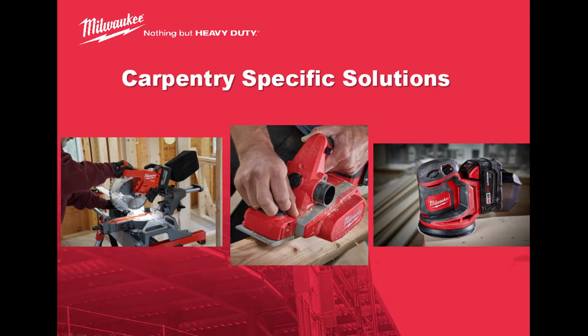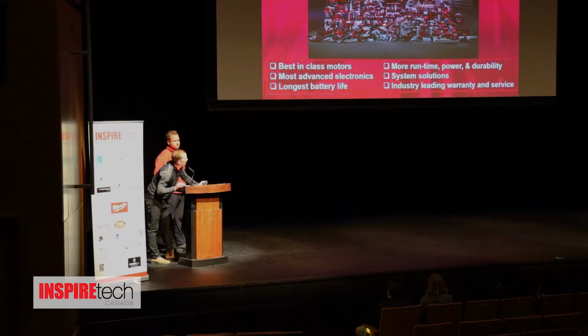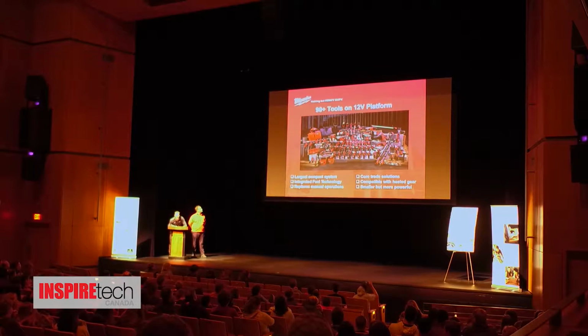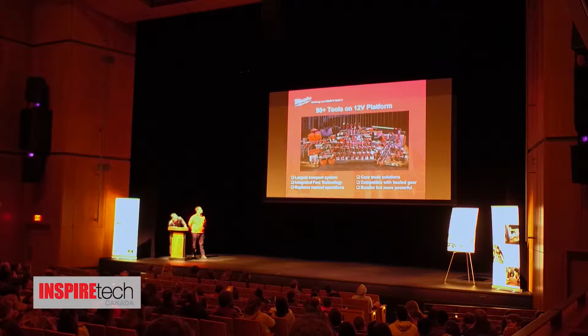On our 18 volt line, which is used for our larger application tools, we have over 170 tools. We have our best in class motors, backed by our leading warranty and service, and these tools are going to provide the most runtime, power, and durability on the job site. The second line we have is our 12 volt line, and that includes over 90 tools on our 12 volt platform. Again, we're always catering to our core trades. We even have batteries that we use for our heated gear, as well as integrated fuel technology for our 12 volt line.